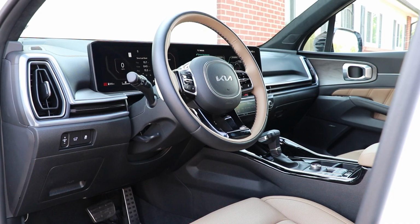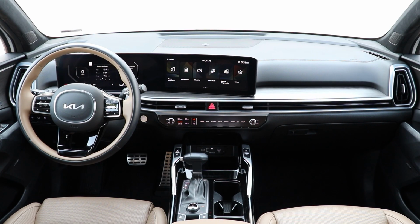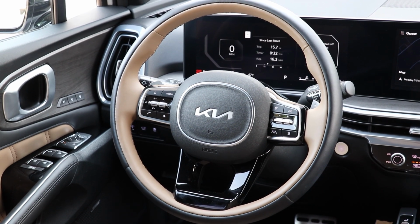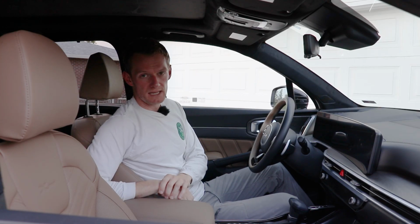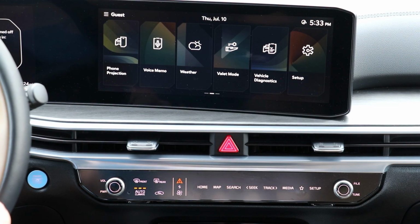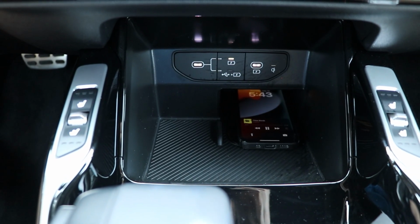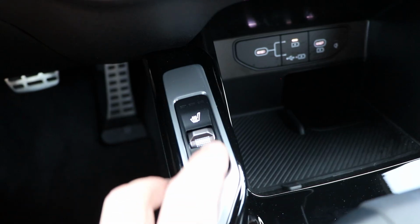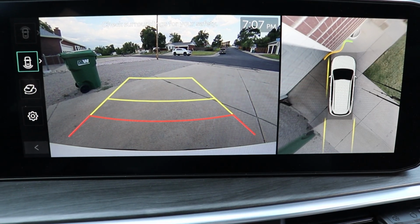Kia has been absolutely killing it on the interior game as of late, and the Sorento is no exception to that. What they do super well here, if you haven't been in a Kia in a long time, go sit in one because it feels more premium than the price would suggest, and they've just come such a long way. So if you're mentally thinking about Kias from 10, 15 years ago, it will absolutely blow you away. It's chock full of features, of course, which is something that they do really well. This has a wireless charger, wireless Android Auto and Apple CarPlay, heated and cooled seats, a 360-degree camera for when you're parking. It's just got all the bells and whistles.